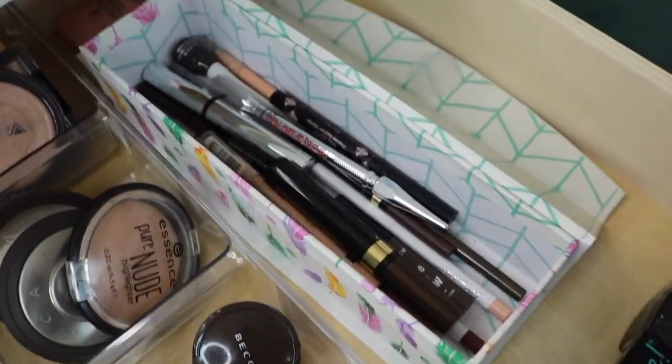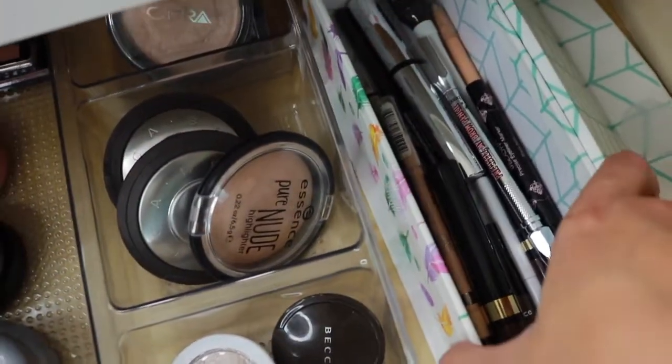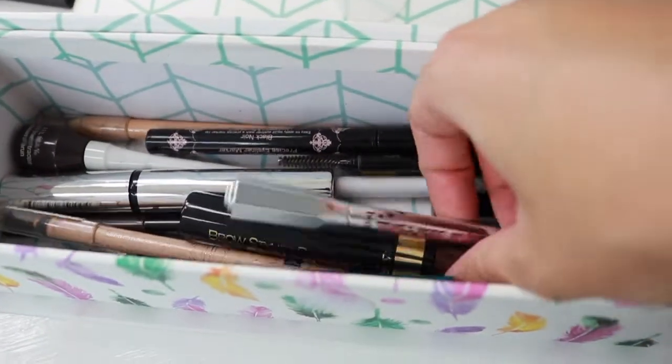Now moving into this little box. I'm going to take this out and put it up here. This is what we have going on. So I have my Benefit Precisely My Brow Pencil, which I love, but I'm almost out of.